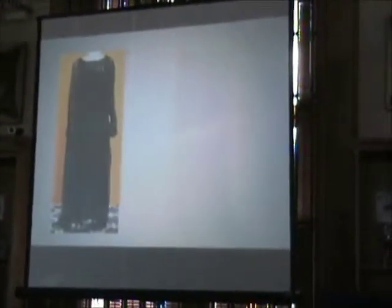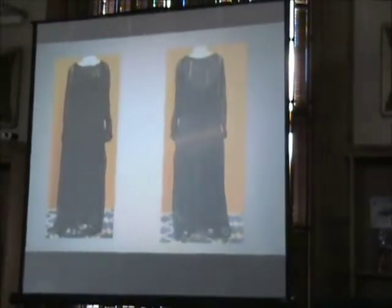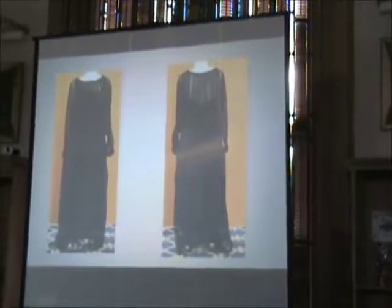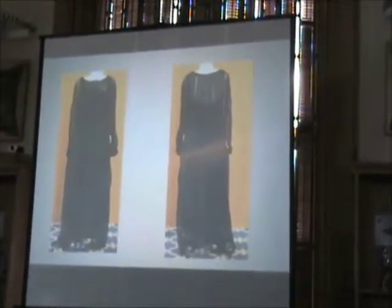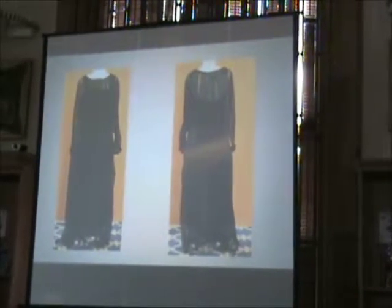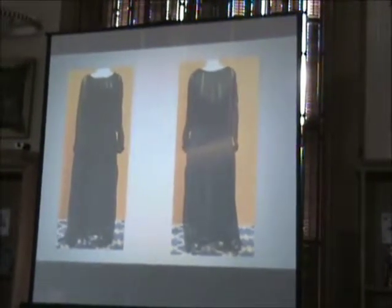Next, we have a two-piece dress with slip, a black underslip, and a black silk chiffon long sleeve dress with cut work bib on the front and the back, and it has laced trim on the neck and the cuffs.